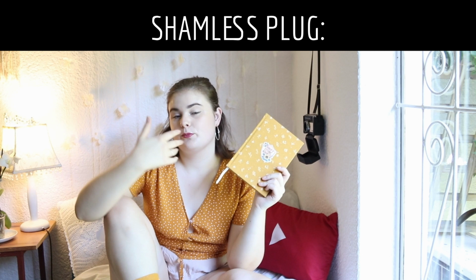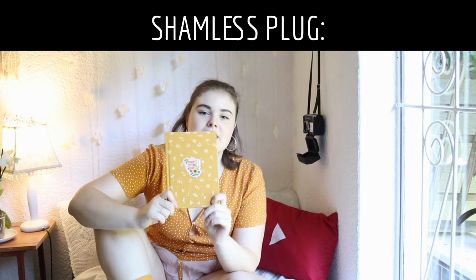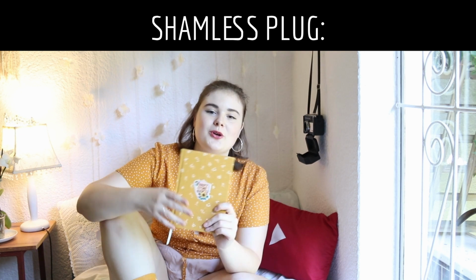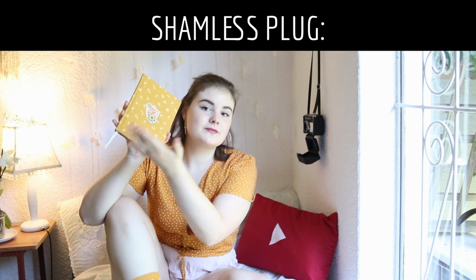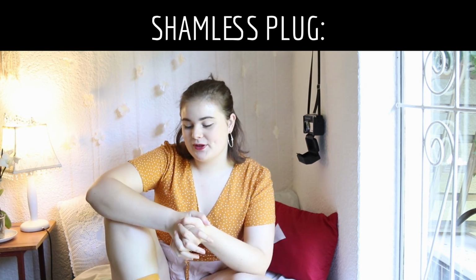This journal is actually from a bullet journal starter kit that I designed for Thrifts and Pieces, and it comes with sticker sets and stick-in sheets, and the idea is that you can start your bullet journal, let it be what you want, completely customize it without the pressure of having to make every page beautiful by your own design. You don't have to be good at drawing or writing or anything like that. You can still use one of these. So that was a big project that we were super excited to launch.